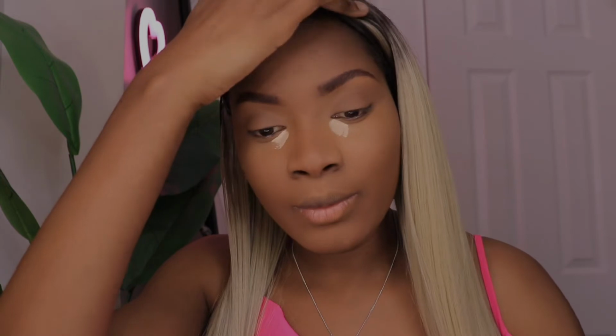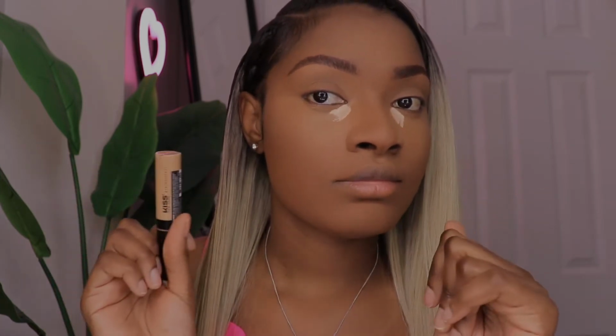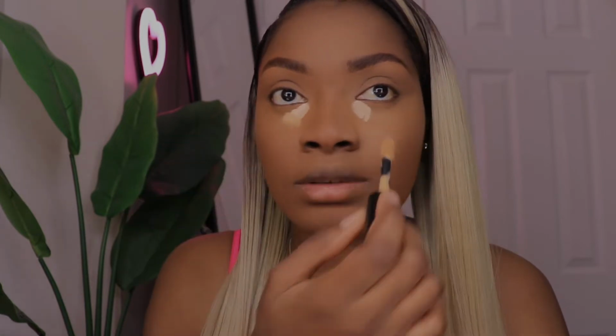And then I go in with this one. It's suntan, the same thing, and it's by Kiss New York, okay? And I got it from the beauty supply store. And I just put a little bit just to help it blend seamlessly, like, y'all.